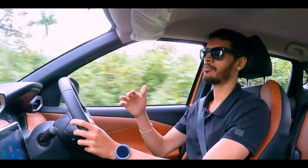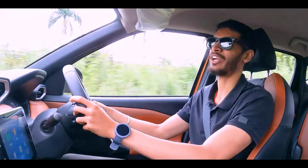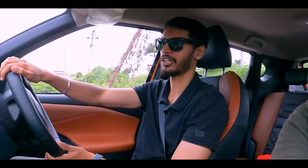Post 4000 RPM till 5000 or till the gear shift happens, it is pretty noisy. It kind of gets irritating. Now there's no other option. You can't really do anything. This is the CVT engine. I believe the manual engine also would be something like that.